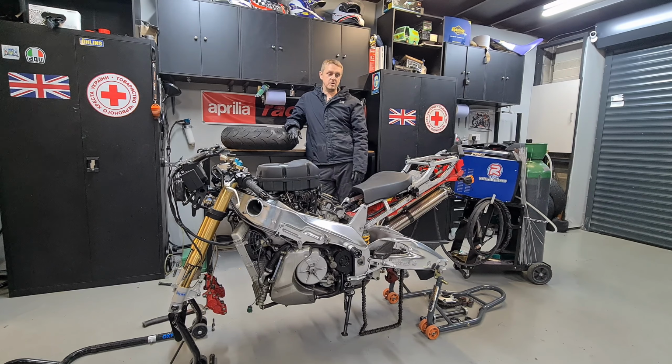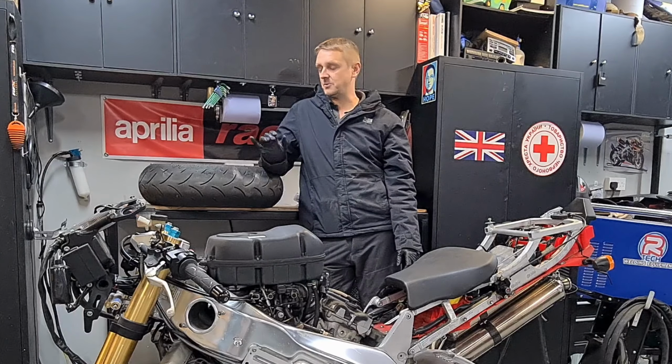Alright, so I'm getting the wheels ready for powder coating. I'm going to take them to KTS Refinishing powder coaters. But what I've got to do is strip all the brake rotors and stuff like that. I've got to strip the wheel bearings out as well, because the rubber seal on them will melt in the oven. So I've got to get the wheel bearings out.